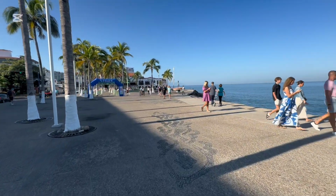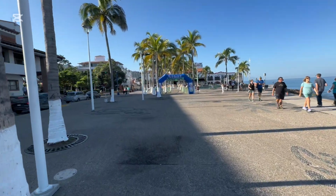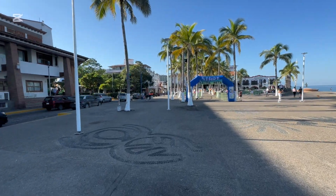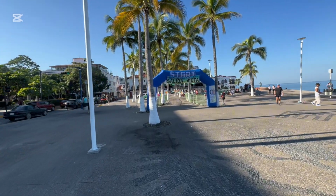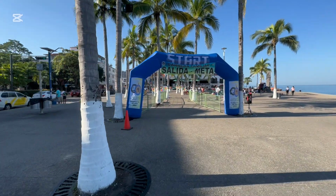Well, there's always something going on the Malecon most weekends, and today they seem to have another road race going on. I think 2 weeks ago they had a marathon, so there's something else going on right now. And I saw numerous people going by with numbers on it, so I'm not sure how far along they are with the race. It might be over already.